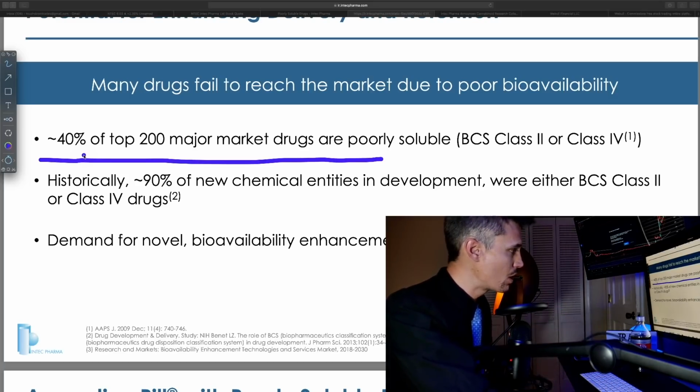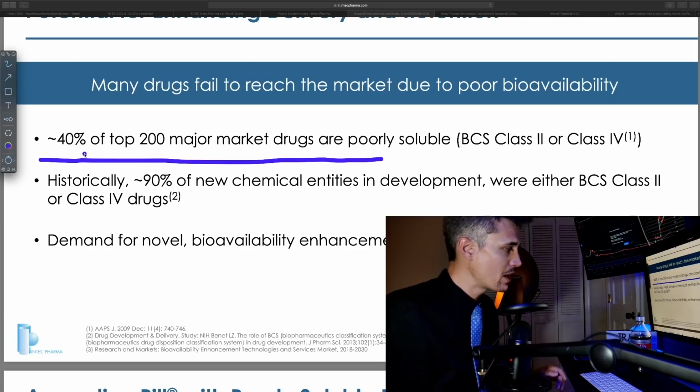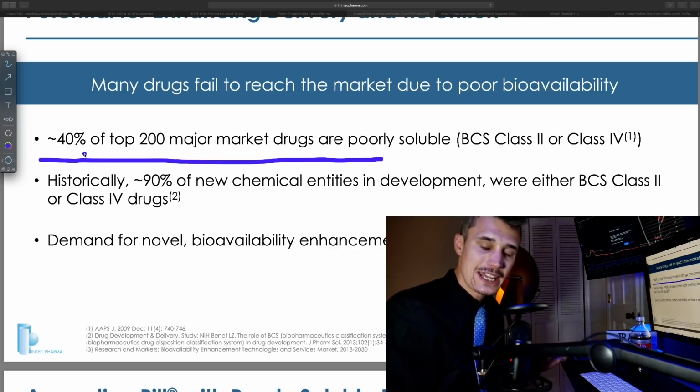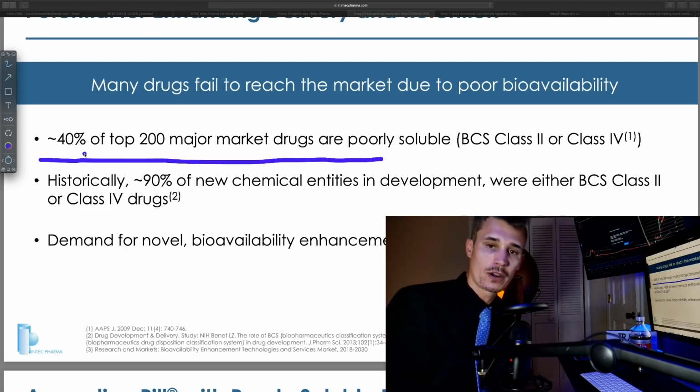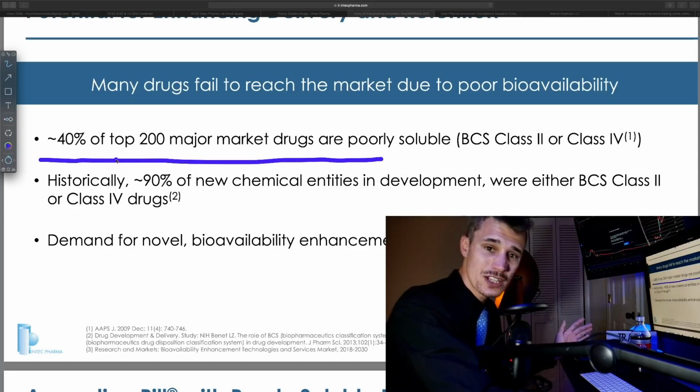40% of the top 200 major market drugs are poorly soluble, meaning they don't dissolve correctly. You take them and they're not doing what they're supposed to do because they dissolve either too fast or too slow. If NTEC can partner up with one of these 200 major drugs on the market, it's all over, game over. So there are tons of potential customers that can benefit from this accordion pill.